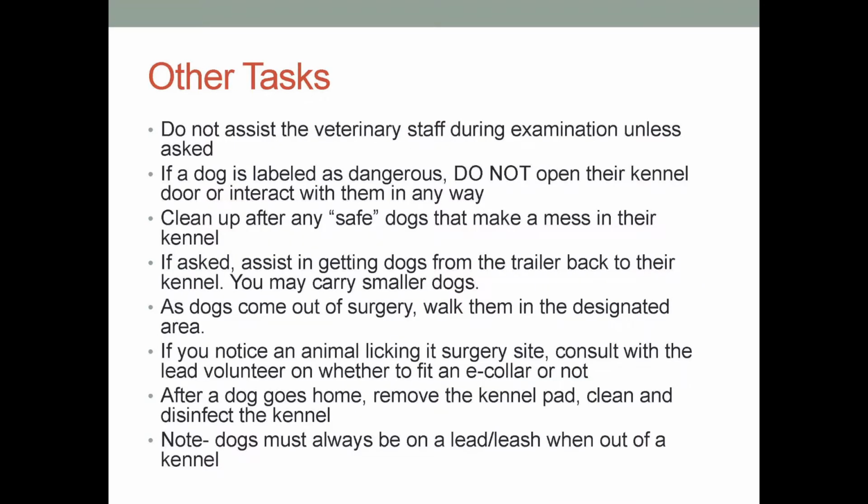Other tasks. You should not be assisting veterinary staff during examination unless asked. If a dog is labeled as dangerous, do not open their kennel door or interact with them in any way. You should help clean up after any of the safe dogs that make a mess in their kennel. If asked, assist in getting dogs from the trailer back to their kennel. You may carry smaller dogs.